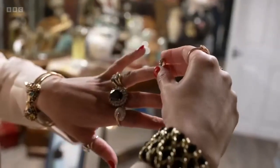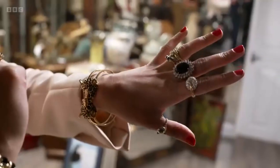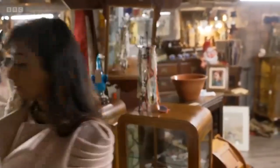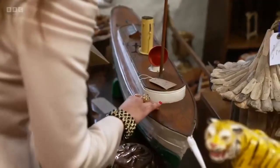Now, it does make me a little bit worried because there is no price on this. But in terms of age, it's quite a classic design. I would say this is 1920s, 1930s. And especially with the price of gold right now, that could be a win-win. You'll need a chat with the dealer before throwing your hat in the ring. Oh dear, I'm at it.